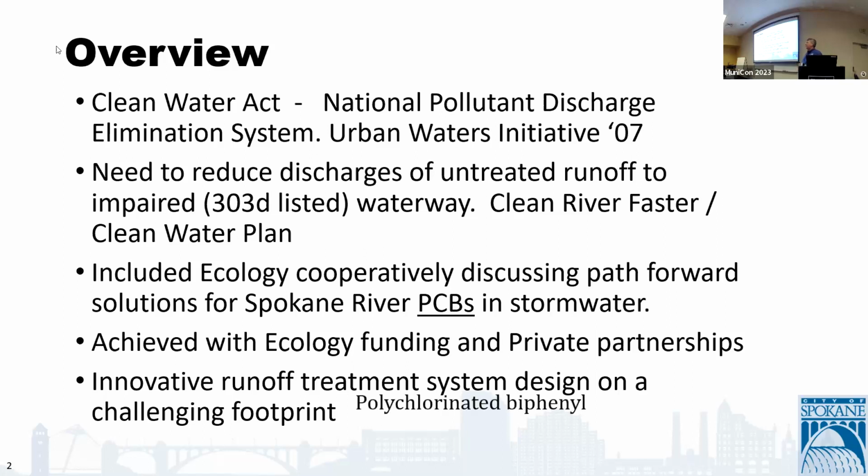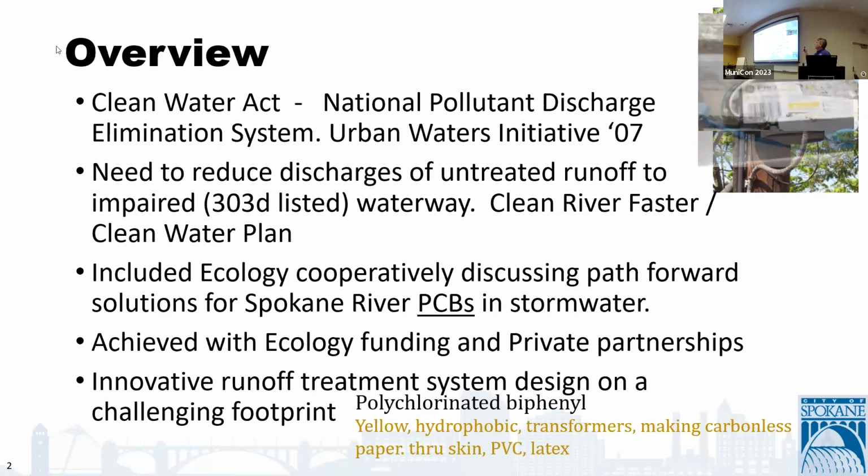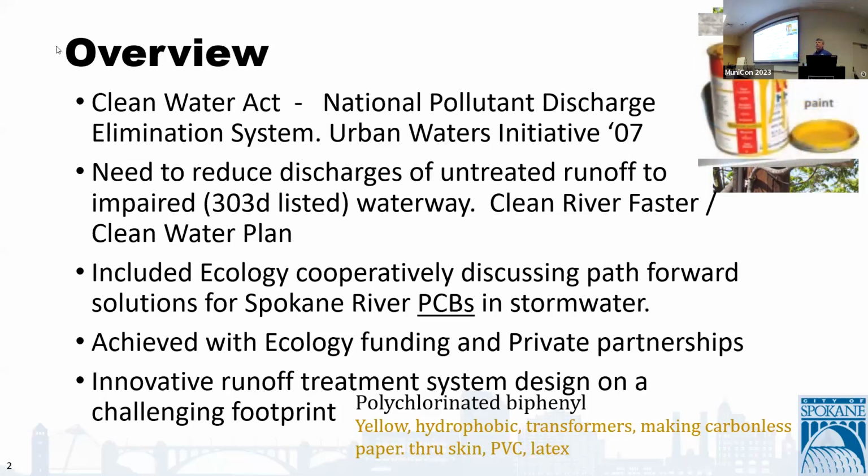So it's polychlorinated biphenyls, and it's usually a pale yellow substance, which I wasn't aware of before, and it's often used in transformers. You maybe saw a quick image up there, the older transformers. New ones don't have it. The interesting thing for me is it easily penetrates the skin. It's a carcinogen. So that's not exactly a good combination.